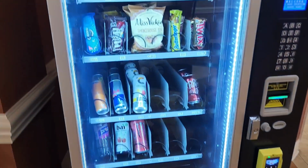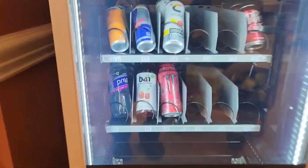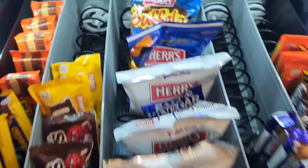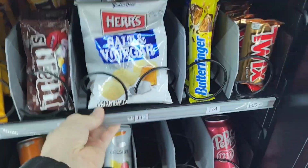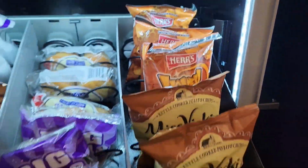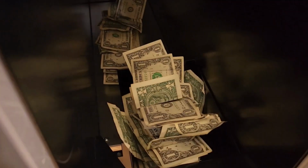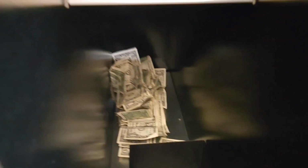Alright, we are in the second machine at the same location. A lot of selections are empty. Let's fill her up. And there we have it, guys. Got the salt and vinegar, got the buffalo cheese curls in there. We also got the honey curls in there. This machine is ready to go. Let's collect that money. Oh yeah, another machine, another money box overflowing with dollar bills. Collect the change that's been building up the past month. Let's get out of here, guys.